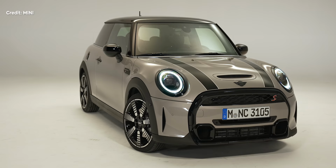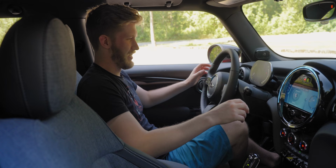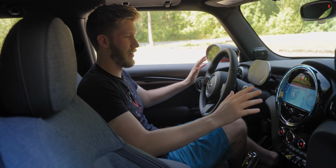Manufacturers, no piano black, please. Just, ugh. Now, it is pretty clear that the last big generation leap for the Mini was in 2014. They have had two facelifts since then, but this really does not feel like a car from 2021. But that's not necessarily a bad thing.